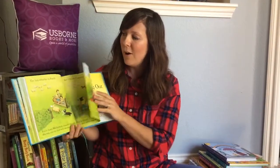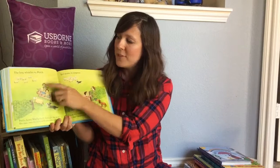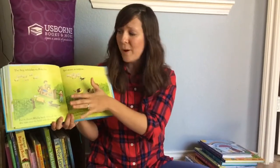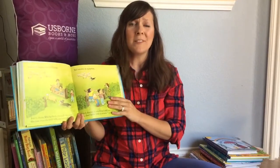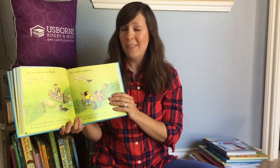And it's what is called a dual reader, which means that there is writing at the top and at the bottom, so that means the parent can read just a certain part or the child can read. It's meant to be read together with parents and their kids, and then they progress to reading it on their own. Such a fun book.